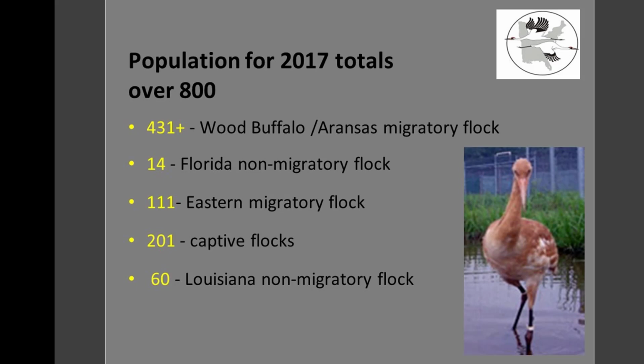So I like to start presentations with the most frequently asked question I think I get from not only our partners in federal agencies but members of the public, which is how many whooping cranes are there in the wild and in other places. So we'll start here and talk a little bit about the different populations of whooping cranes.